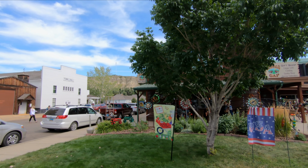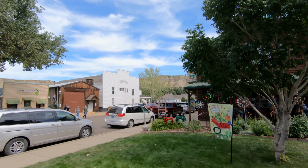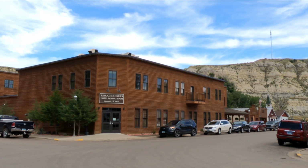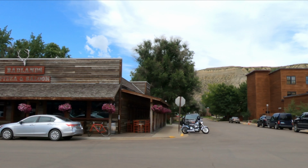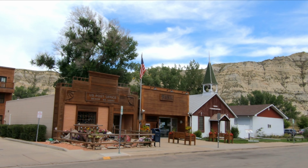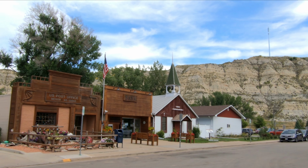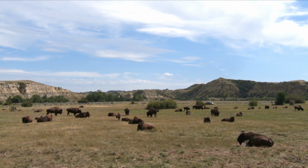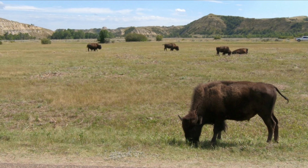The South Unit is near a small town with lots of attractions, shops, and restaurants. We detoured for a bit in the town, window shopped, and then continued on our way to the park. We made several stops at the overlooks and pullouts to take in the scenery and check out the buffalo, horses, and prairie dogs.